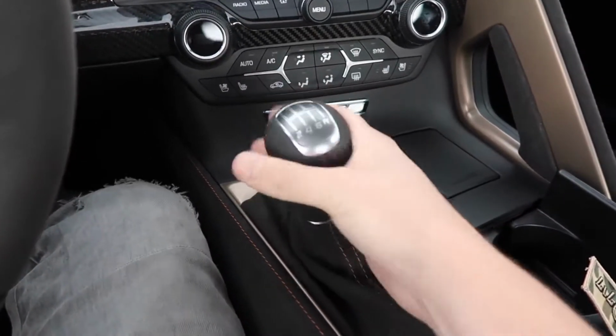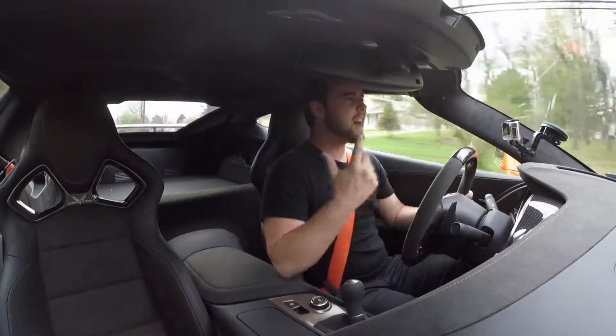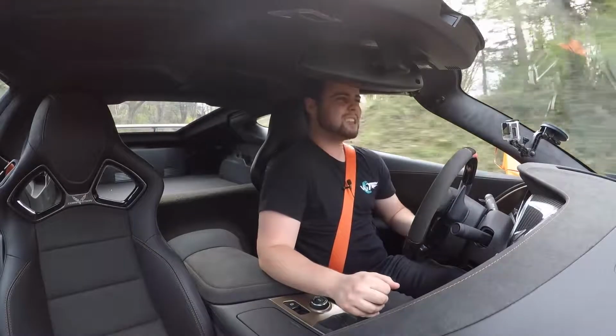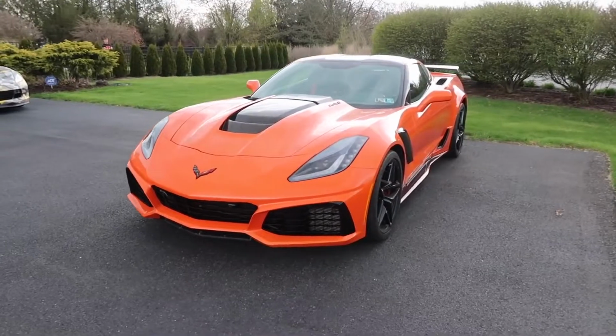The ZR1 has 2 transmission options, a 7-speed manual fitted in this car and an 8-speed automatic. Having driven a ton of automatic Z06s, they have lackluster paddle response. When you leave it in automatic mode, sure, it upshifts and downshifts pretty quick, but having a car at that level of performance where, when you click the paddle, there's a significant delay in downshifts is just disappointing. And that's why I think no matter what, you should get your ZR1 with a manual.